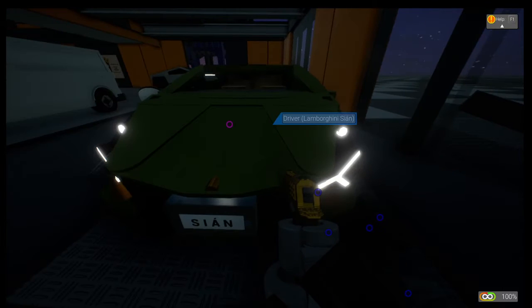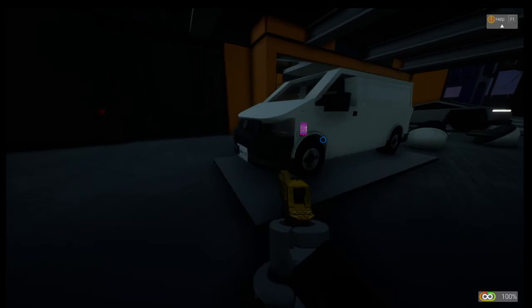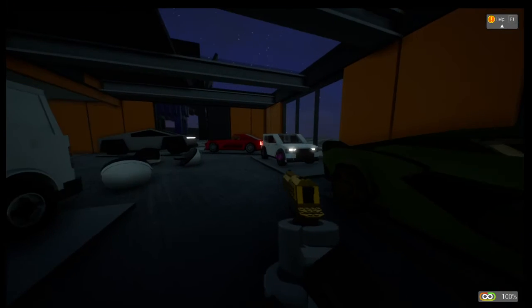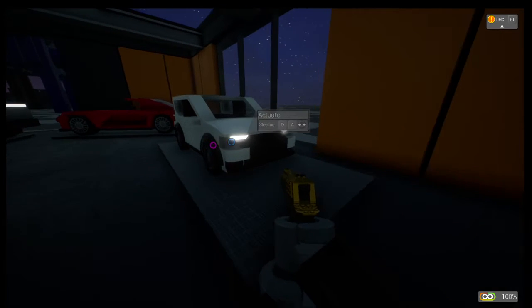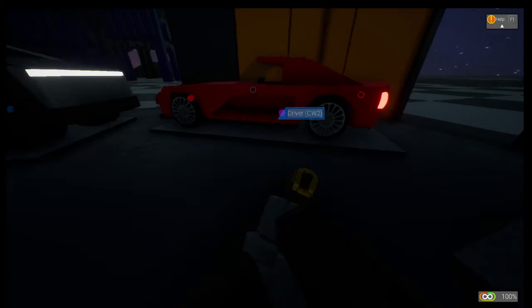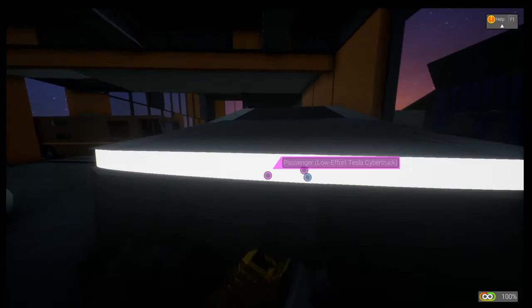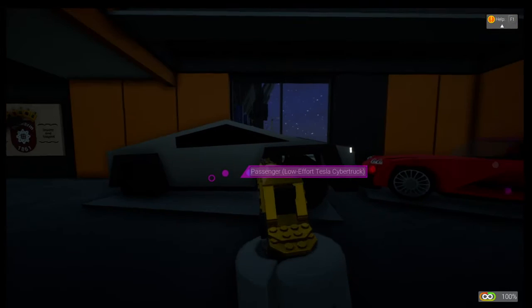Lamborghini Cyan. Pretty cool. I think there's just a random car dealership that you could just buy cars from here. It's not like Lamborghini or Volkswagen, like what you can see here. So you got a Volkswagen truck. What's this thing? Kumu Yar. Okay, that's not sold where I live in the U.S. CW2. Tesla Cybertruck, low effort. Hope that thing is sold for cheap.